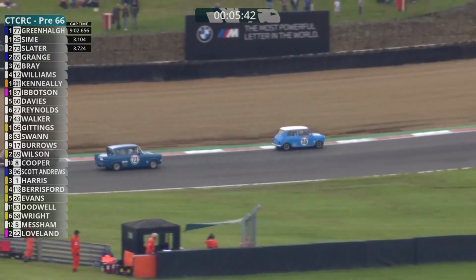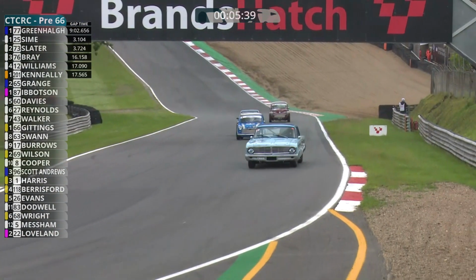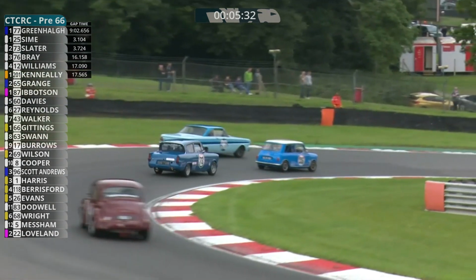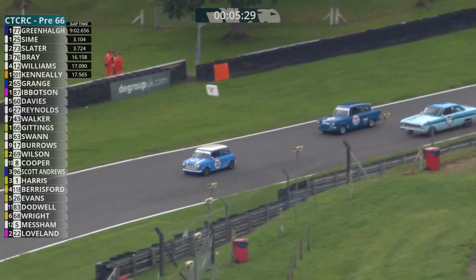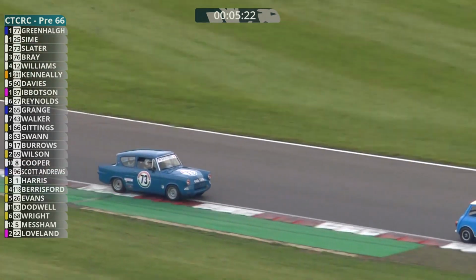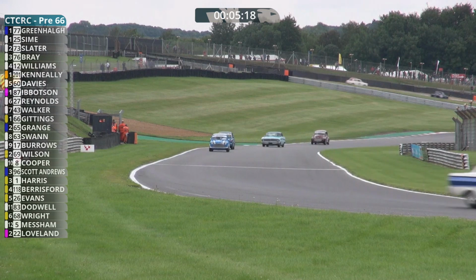Robin Slater's definitely closing here. The gap's down to 0.6 of a second now between Syme and Slater. They are in the same class as well, so this is for points towards the overall championship. The 2 Class C cars, they've got to lap Tim Scott Andrews. Yes, he gets out of their way. Oh, a lock up there from Robin Slater. He had to avoid clipping the back of Barry Syme. A little bit over-eager there from Robin Slater, I think.